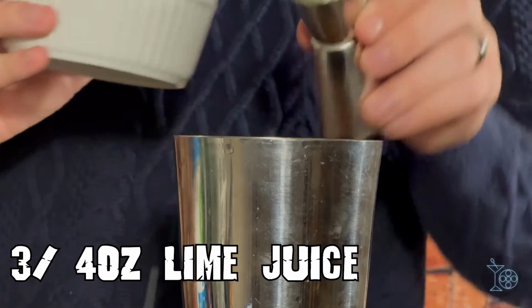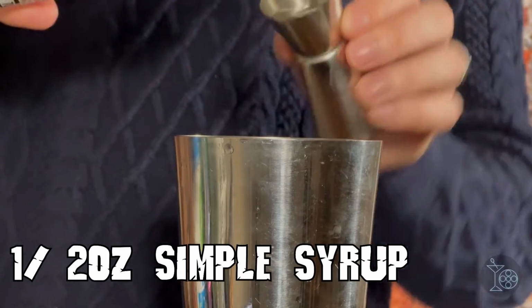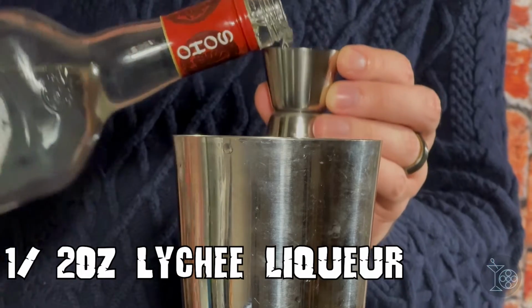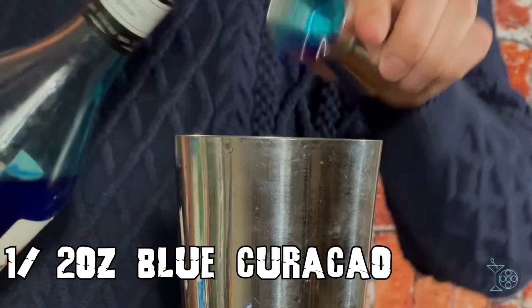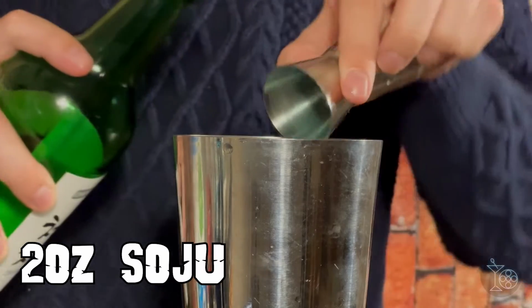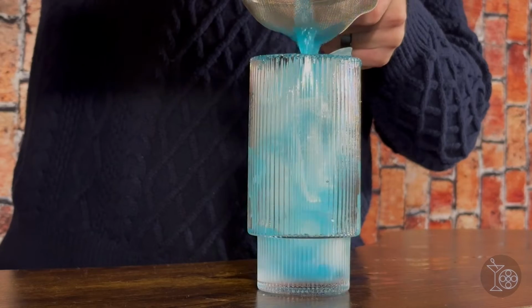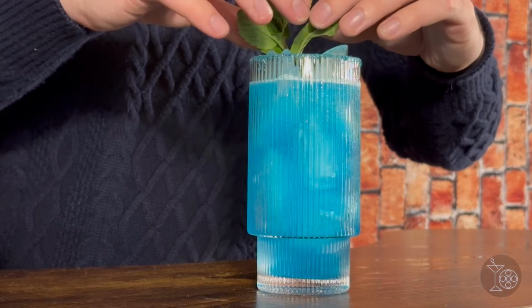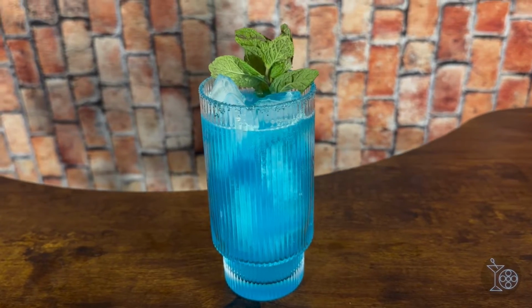All right, let's follow that up with some lime juice at 3/4 ounces, a little bit of simple syrup at 1/2 ounce, 3 ounces of coconut water to make up the body. And now for our alcohol, we're gonna be adding 1/2 ounce of lychee liqueur, 1/2 ounce of blue curacao, and then 2 ounces of soju. All right, now we can go ahead and get ice in that shaker and shake to chill. Go ahead and double strain that into a tall glass filled with ice, and then top it off with a sprig of mint. And there you go, now you have the Atomic Breath.